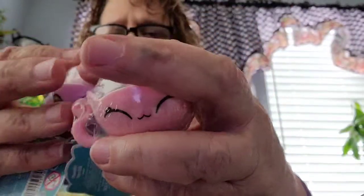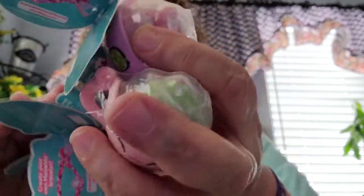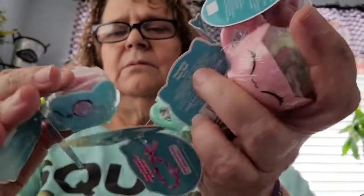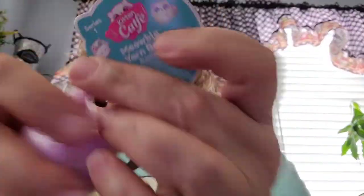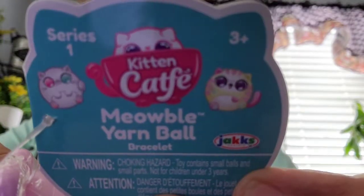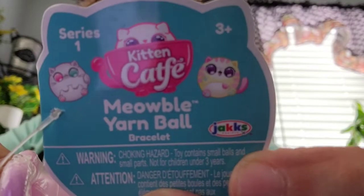So I picked up those. Not sure if I'm going to just throw this in the kids' goodie bags. And if you want to know what it is and what it looks like, that's what it is. Kitten Cafe, spelled C-A-T-F-E. And that's all the colors that they had. So I went ahead and got those.